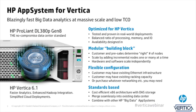One more slide I want to cover is that we'll have announcements on a regular basis. And one we had around HP Discover in December was our HP App System for Vertica. And that just became available yesterday, so I wanted to alert everyone on the call.